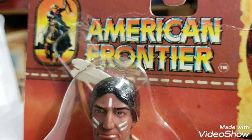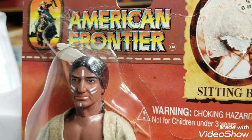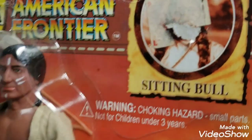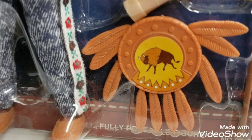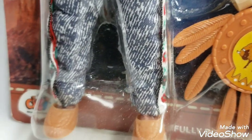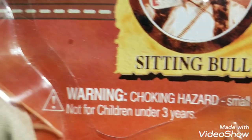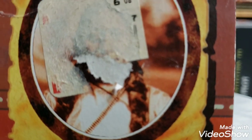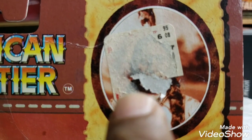Guys, we have another fantastic goodie. The goodies from the 2019 MEGO meet continue to roll in. Today, for your viewing pleasure, we have another fantastic action figure from Diversified Specialists Incorporated in the American Frontier toy line. We bring you Sitting Bull. And yes, this sticker is driving me crazy.